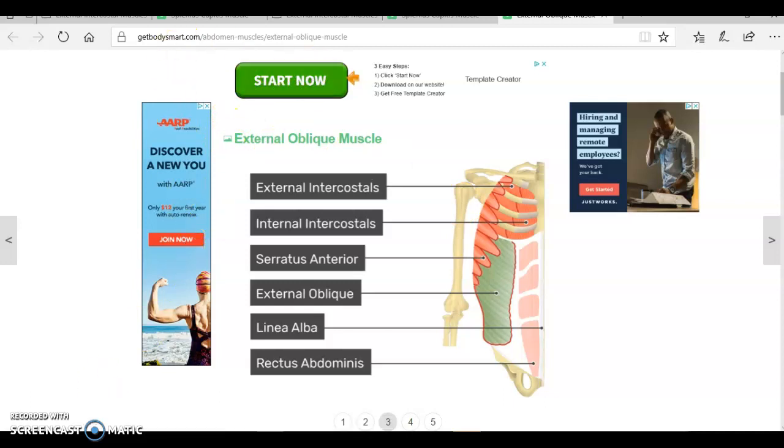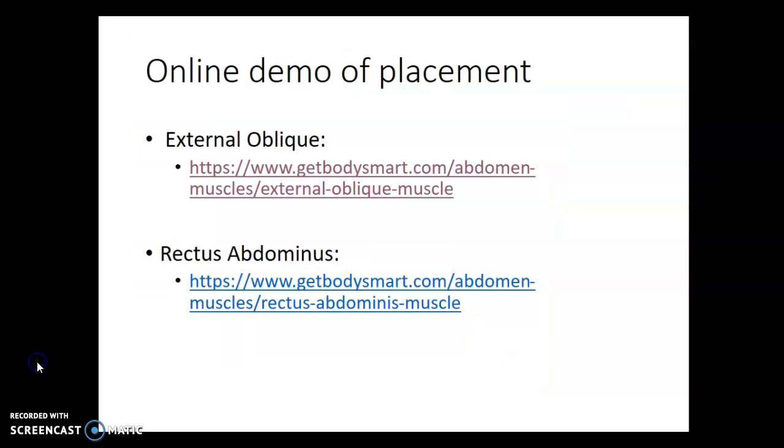Okay, back to our lecture. If you click here, this will take you directly to the link for the rectus abdominis, which you can't click there because it's a lecture. So I'll make sure to post a version of this lecture that's not in screencast, so you guys can click to the links yourselves. Glad I realized that.